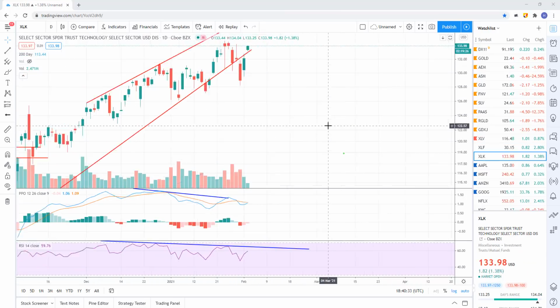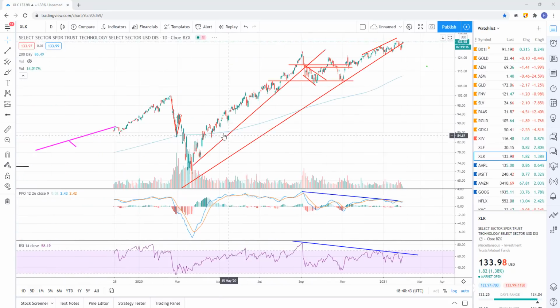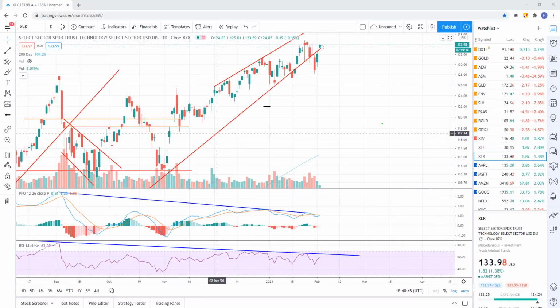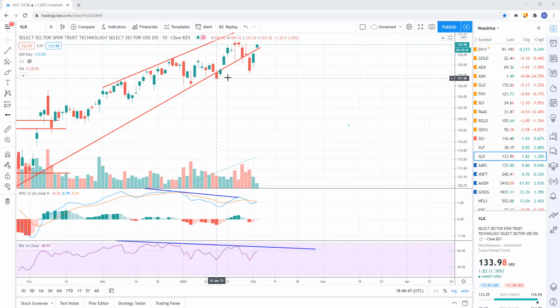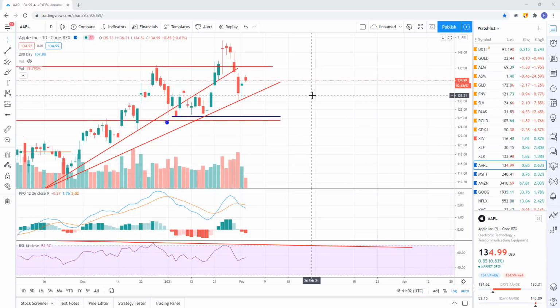Here's XLK, the technology sector minus Amazon. But again, all the things move together for the most part. And you can see so far this is a bear trap. There's your March 2020 lows held. We had a bear trap here and another bear trap there. So two bear traps so far. But again, this is right before the major earnings. So we'll move on.